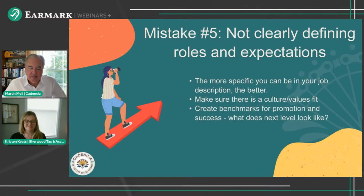So in this case, we're talking about how do you define roles and expectations of your staff person who just happens to be located in the Philippines, and you look them in the eye and say, I expect you to be here in 10 years. What is that going to look like?